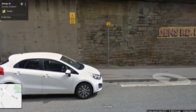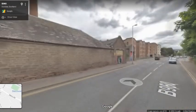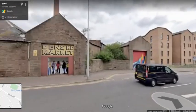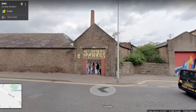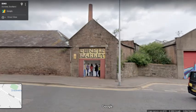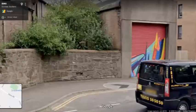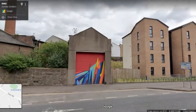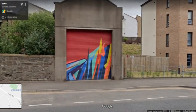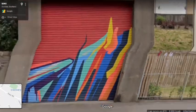And then just round the corner here, we have two more of the wonderful open-close doors that were created around Stopswell in 2018. So this one here by Monte Nero. And then this large-scale one by Joanna Craig, which I believe is something of a challenge to paint on this corrugated surface, but it looks rather spectacular.